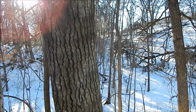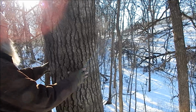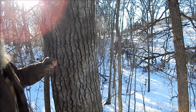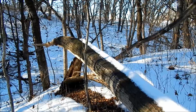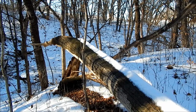Well, they can get pretty big. A lot of times you'll see them about 18 inches. Depends on how crowded they are. But this is an older one that should probably come down because she's probably going to fall like this other one did. Middle of the night, just a big crack, and down she went.